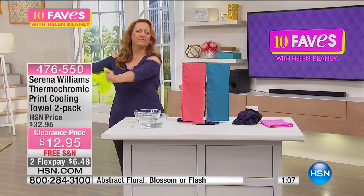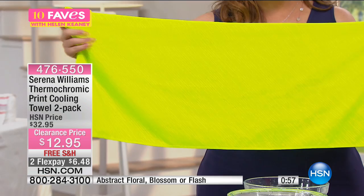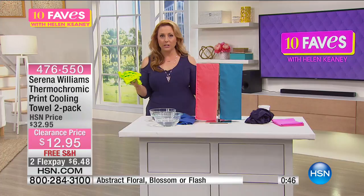Oh, let me turn it like this. And then the pattern emerges. I don't know if you can see it on this. Sometimes it's hard to see on the TV. But the pattern emerges. And they get really cool. I mean, this is so cool to the touch. This is amazing technology. Again, it's just science, condensation. That's how it makes it cool, the way the fibers are.